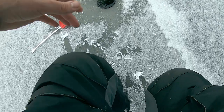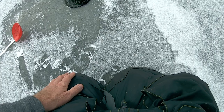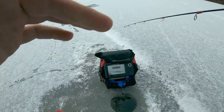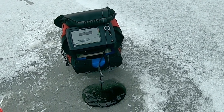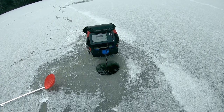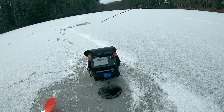There's a fish. A couple of marks. There's a bigger mark. Not sure what those are. They don't seem to be paying any attention to my bait. Must be some kind of forage fish or something. They didn't stop at all. They just swam right through. They couldn't care less about my bait, so I don't know what those were. They weren't game fish. More than likely they weren't, otherwise they would have stopped and at least looked.